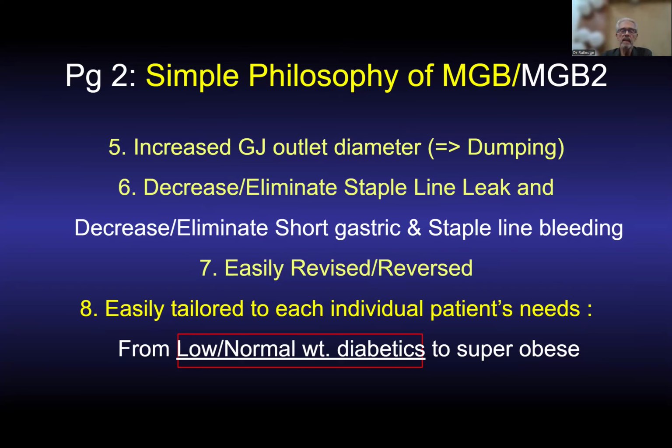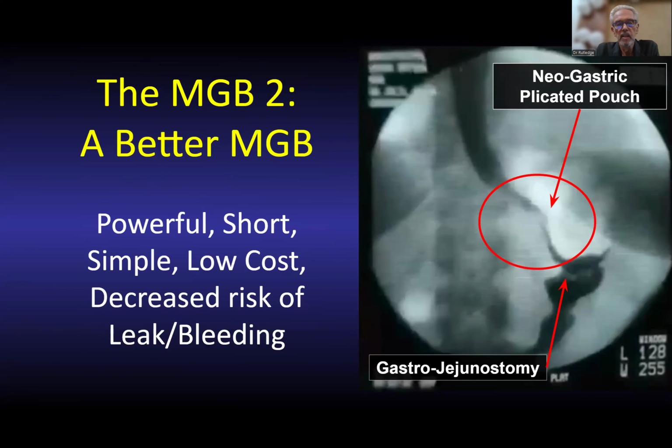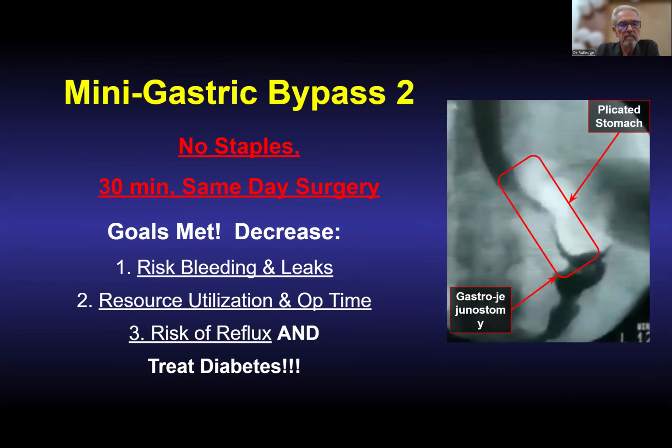So a thin diabetic can have this. You don't have to be overweight, because we can do a little MGB2 in a very short period of time and potentially reverse diabetes. And that's what we're talking about today. So it's powerful, it's short, it's simple, it's low cost. It has decreased risk of bleeding and leaks, which are deadly, dangerous complications. No staples, 30 minutes, same day surgery, go home the same day.